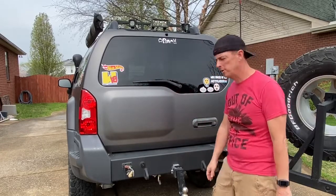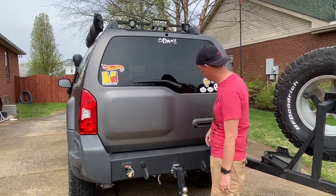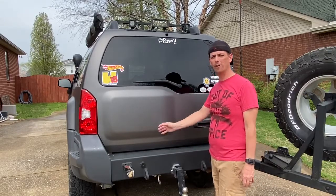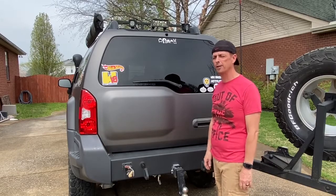We've had to debadge this one just because of putting the wrap on it. I planned on badging it back, but we may change the color down the road. So until we get our final color that we're both happy with, we'll just pass on this for right now.